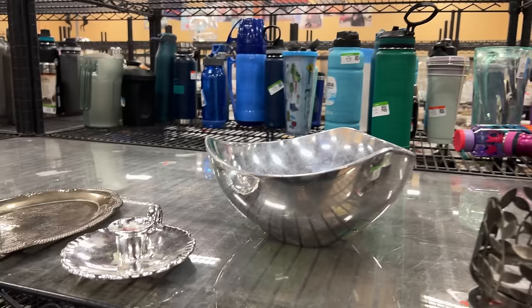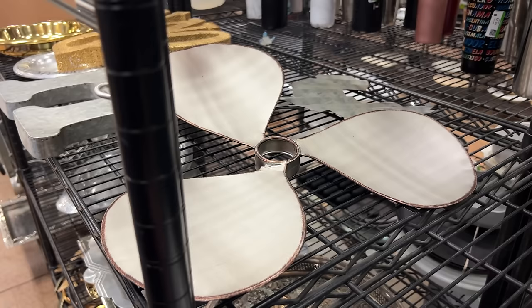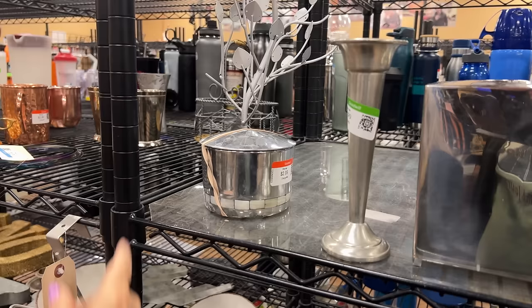Hey, are you looking for something to propel the channel forward? Yes. What am I looking at? Oh, the propeller. I didn't see that. I was looking at this box here. Oh, so scratched up. But it's got inlaid mother of pearl, it looks like.